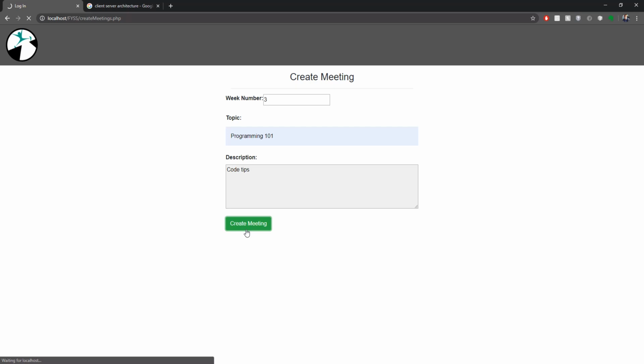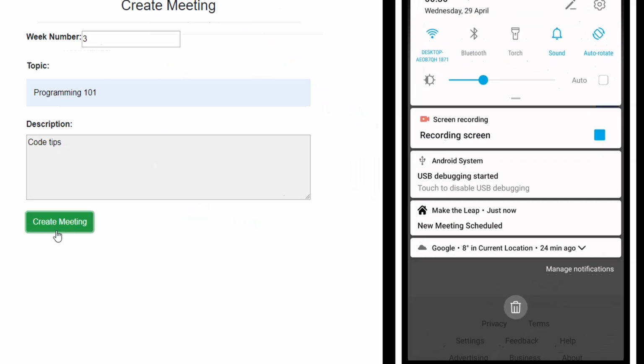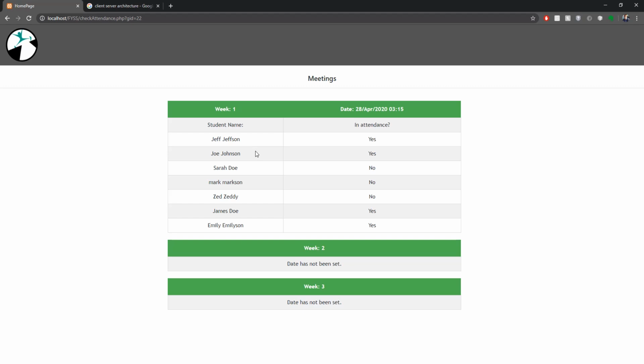This also causes a push notification to be sent to the user's phone like this. As you can see, if we scroll down from the top, it says new meeting scheduled. The admin can also check the attendance from meetings. So if you click into the group that you want to see, we can see our attendance that we took earlier and 2 other meetings that don't have the date set yet.